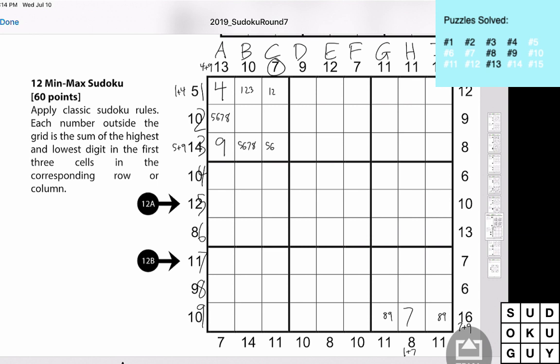Oh, that makes this 10 way more interesting over here. The highest three numbers left are 4, 5, and 6, which gives us our highest possible sum, 4 plus 6, which is 10. This can't be a 4, because that's too low. That leaves just 1, 2, and 3 for these middle three. Okay, that's interesting. I like that train of thought.